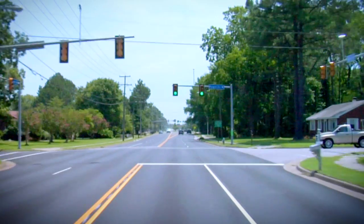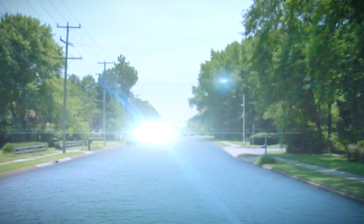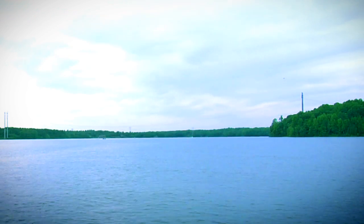But what if you had no directional lines painted on the road? What if you didn't have a road at all, but instead the road was water? How would you maintain safety on the water just as you would on the road?